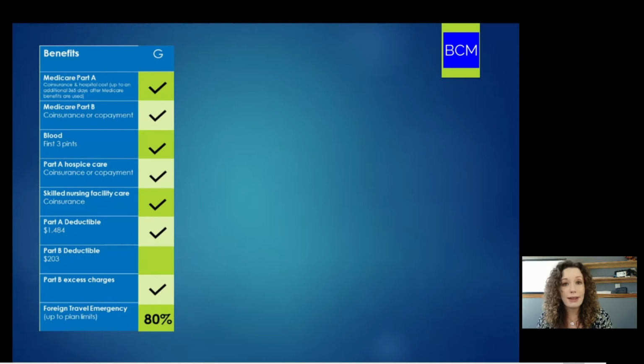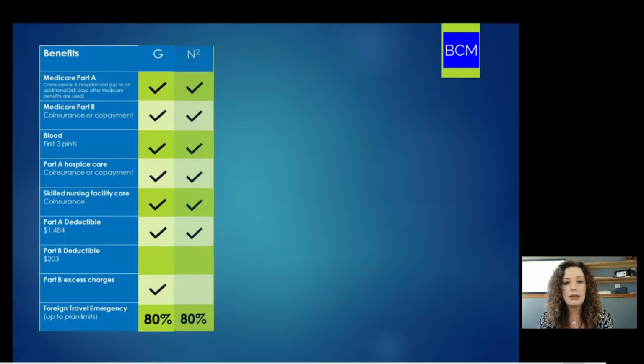It's a very good plan. I have lots of clients with a Plan G and they've been very happy with it. Plan N is slightly newer. It came out in 2010 and has been gaining in popularity ever since it was released. There are 2 differences between Plan G and Plan N. Both are in the outpatient side of coverage. The inpatient Medicare Part A benefits are absolutely identical.